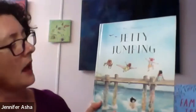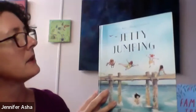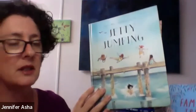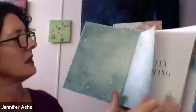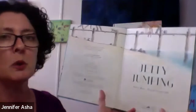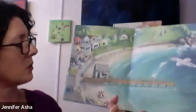The next book I'd like to share with you is Jetty Jumping by the very experienced illustrator, Hannah Somerville, and she's teamed up with Andrea Rowe on Andrea's debut into picture books. It's another one that would be lovely for a younger audience. It has a similar storyline to Tim Winton's The Deep that's illustrated by Karen Louise, but this one is much more appropriate for that younger audience.